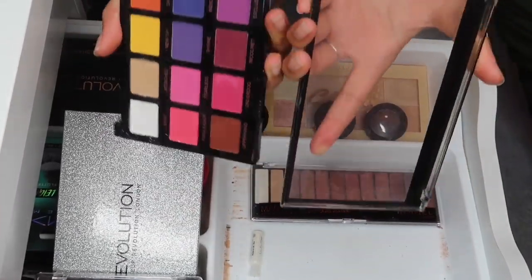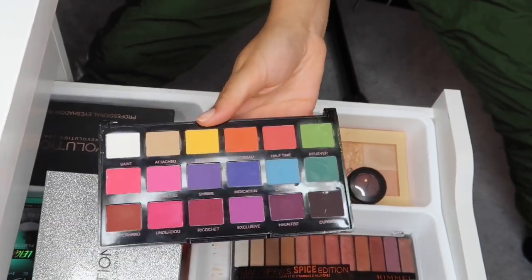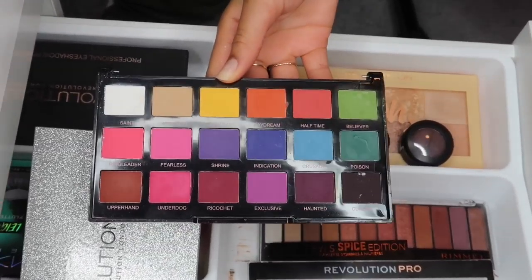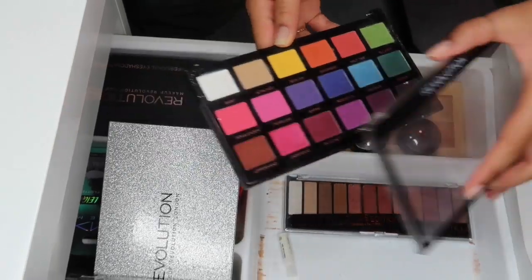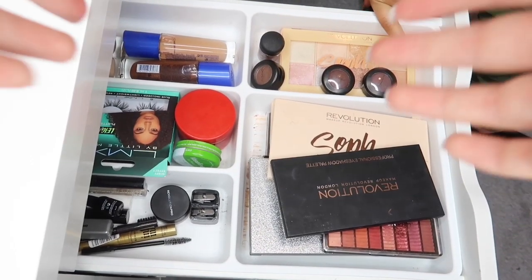I'm not gonna lie, the lids come off in every Revolution palette, but it's okay. I love this palette. It's really good for the price, and I'm gonna get the one that Lucy has. I'm gonna buy that, but this is the only bright palette that I have. I need to use it a lot, so yeah, it's great.